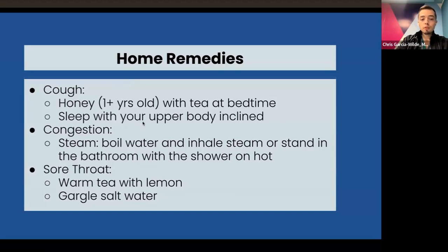Some people also benefit from raising the back of the bed or putting some pillows under the mattress to incline your body so that if you have congestion in your nose, it goes down your throat instead of into your windpipe. So just incline your body when you're sleeping and you may cough less.